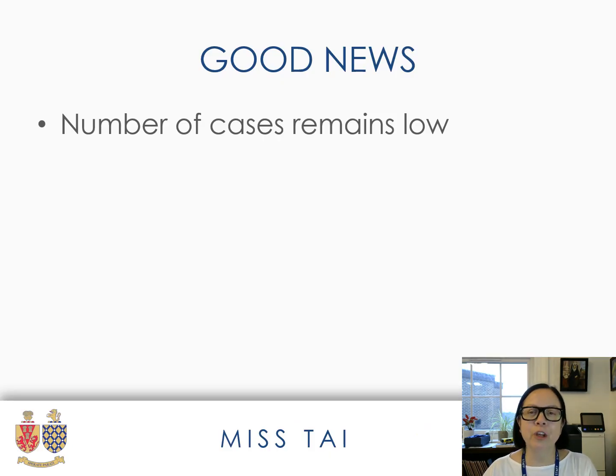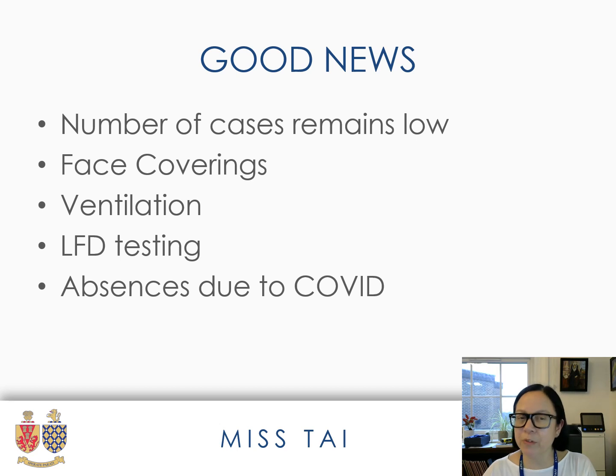First of all then, good news. The number of cases remains low and has remained low since half term. Therefore, we can review a number of the things that we have been used to over the last year or so. So I'm going to be talking about face coverings, ventilation, lateral flow testing and absences due to COVID.